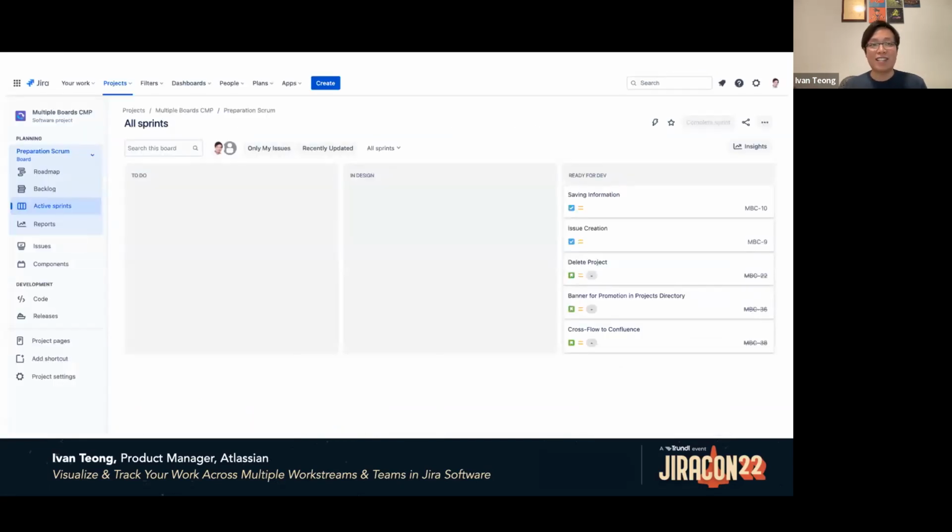Now that you have mapped the statuses you want to show on the boards to its columns, when you go back to the board view, you'll only see the issues with the statuses mapped to the columns just now. You don't see the issues with the unmapped status of QA, in progress, or done. They're still within a project, but hidden from your board.